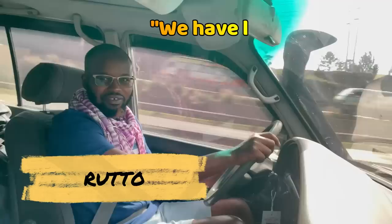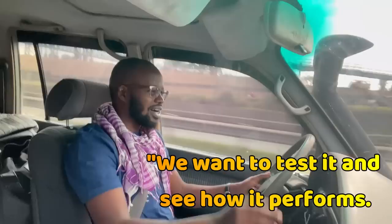Road bug has beaten us again. We have left our trusty Pajero. Today we are in a Land Cruiser, an 80 series. We want to test it and see how it performs.